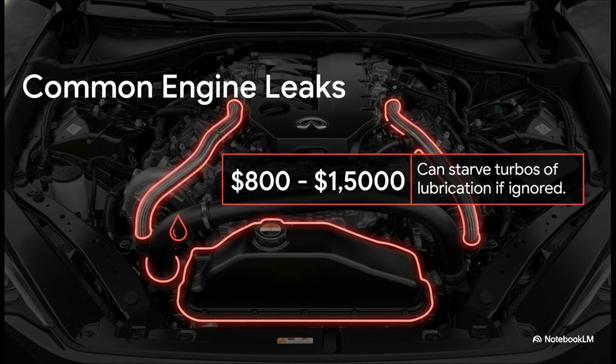The part itself is nothing, it's super cheap, but getting to it is a ton of labor. So you're looking at up to $1,500 for the fix. And on top of that, the little oil lines that feed the turbochargers are known to leak too, which is really bad news if they end up starving those turbos of oil.